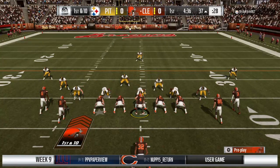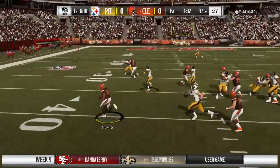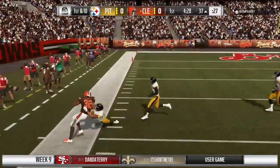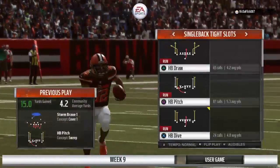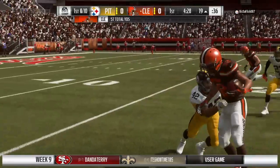All right, here we go. Green, 39. Green, 39. Running game working. They'll stick with it on first down. Big yardage there for the Browns, 18. Quite the opening drive march they're on right now. It looks a lot like what we saw in practice prior to the game, doesn't it?